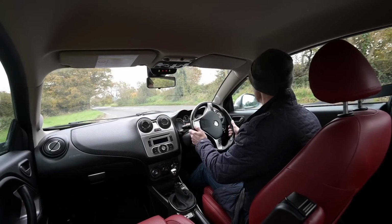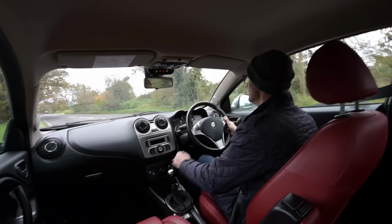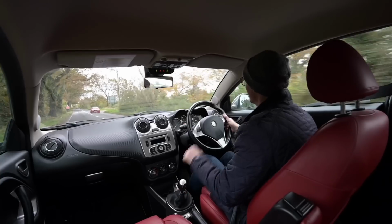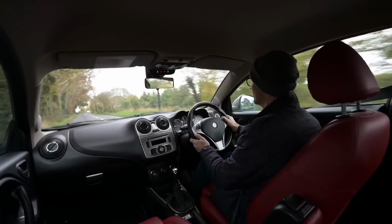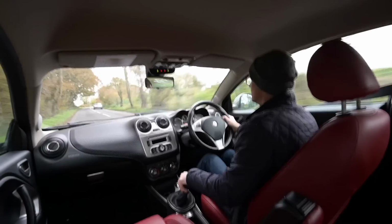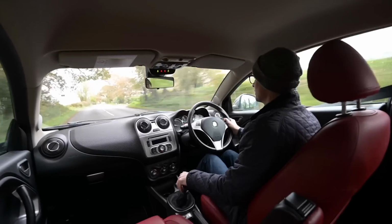Shall we do 0 to 60? I think we shall. Oh look, an E30. That's nice. Well, that's 60 a couple of seconds ago. That's quite rapid. I'm guessing this car is hotter than I imagined it was.